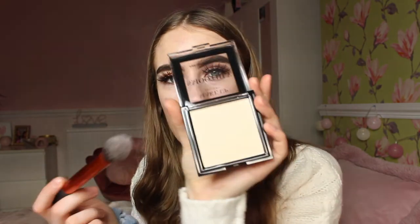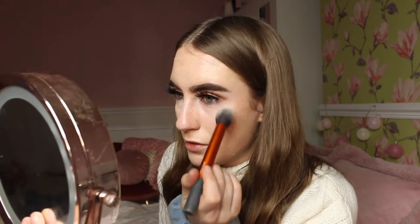I'm now moving on to pressed powder. This was actually £3, the pressed powder in the shade translucent. This should set the lovely oxidised foundation and beautiful concealer. So now I'm just going to use my powder brush. I've got high hopes for this. I feel like this is actually going to work. Obviously it's just a powder, so it's just going to set the product.